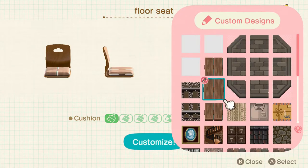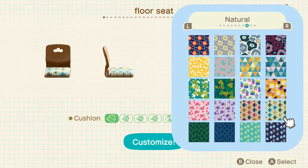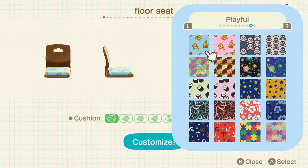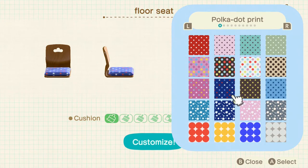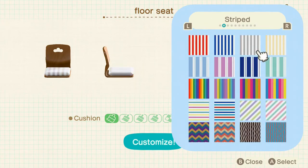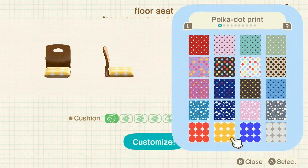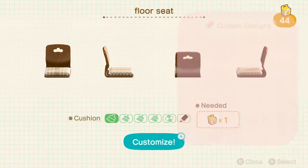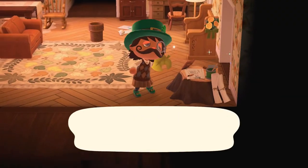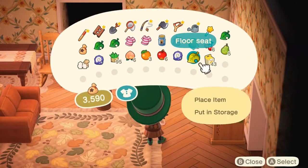And I'm customizing the floor seat. Yes. Hello. Oh, and I chose the lacy carpet one, and I put it right here.